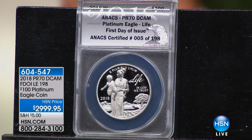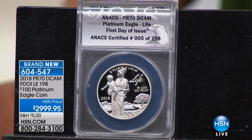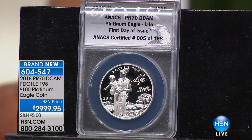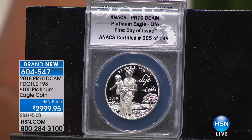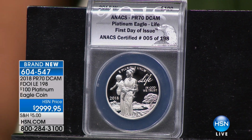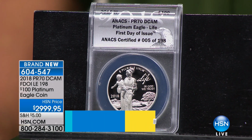And they're 1 year only. It's a 3-year series that they're doing, celebrating America. And as you can see here, this one says life. Next year's will be liberty. And then the last year will be happiness, or the pursuit of happiness. Okay. So you're going to have life, liberty, and the pursuit of happiness. Love it. Done in pure platinum in 1 year only designs.